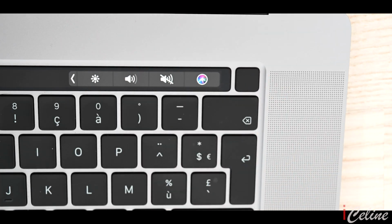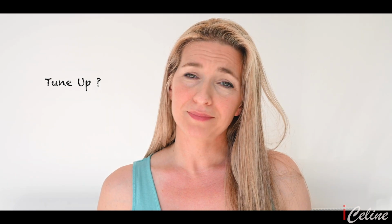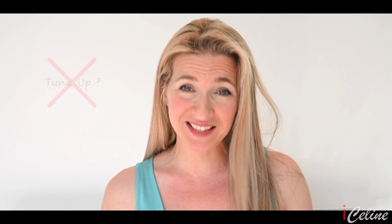The keyboard alone is a big update, but Apple also often gives its laptops a slight tune-up every year. At the basics, that means a slightly faster processor coming in to replace their tired predecessors. Mais non, not this time.